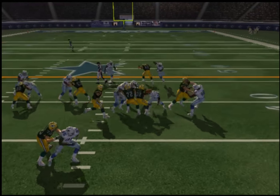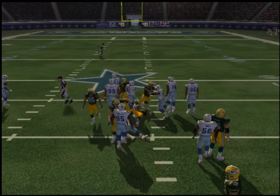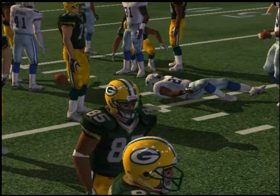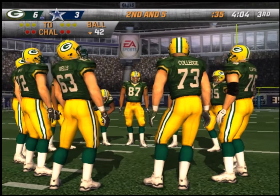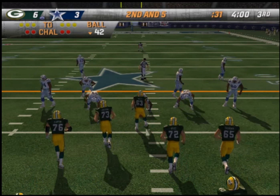Hand it off to the back. Gets away. Hamlet is there for the tackle at the 42. The best backs in the league average 4 to 5 yards a carry. But there are a lot of things that go into a successful running game. You've got to have good play calling, good blocking up front, and a back that can take advantage when he sees the opening. Ball on the 42-yard line.